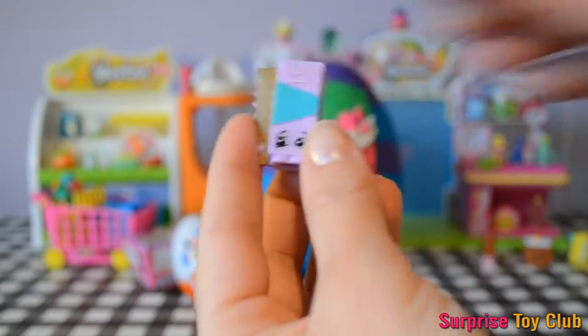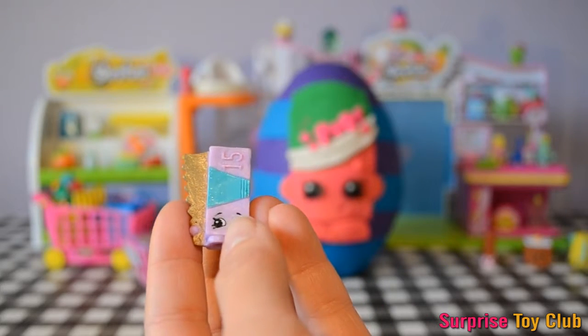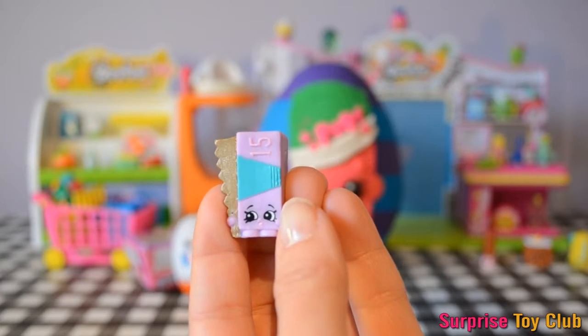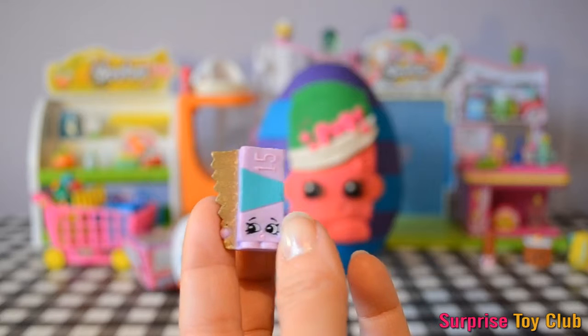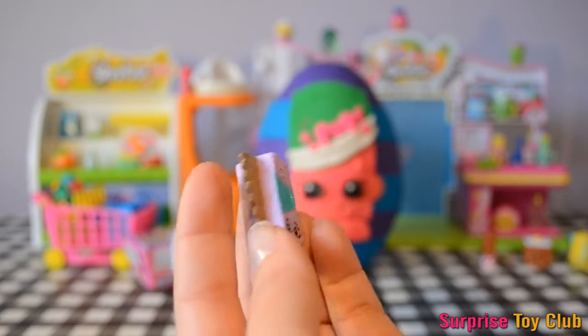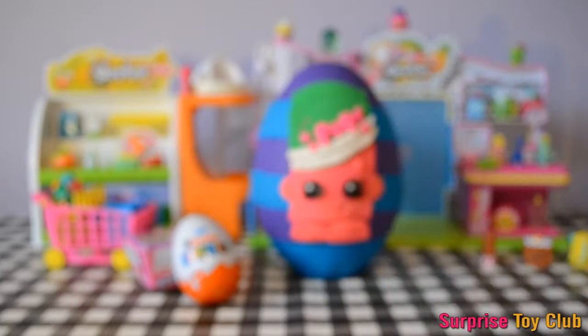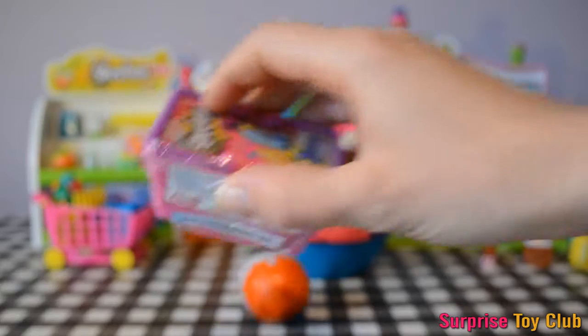Ah, I've seen this one. This is Foil, and I can't think of his name. That's Owl Foil. And you can also get him in green and pink colouring, but we've got the purple and bluish colour. And I really like the foil hanging out the side here. Okay, basket number 3, and then we will do our Kinder Surprise egg.